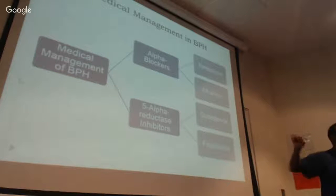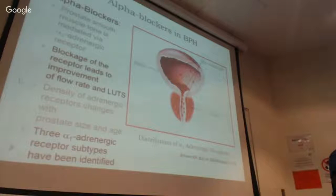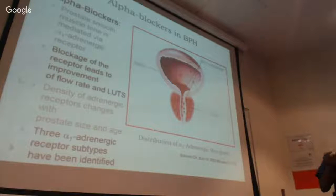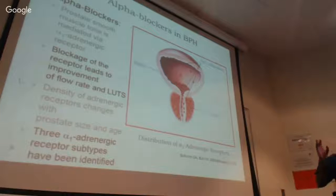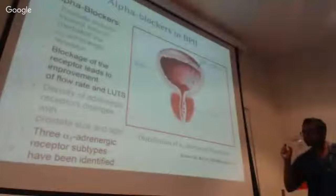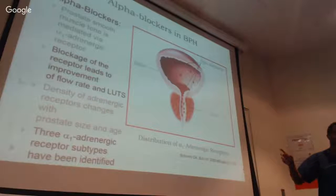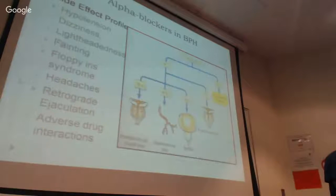So this is the effect of the prostate. Prostate smooth muscle has got a lot of alpha-1 adrenergic receptors. You block them, they increase the flow, and the density of the receptors does change with prostate size. There are lots of different subtypes, and tamsulosin and alfuzosin are all slightly more specific, with slightly less side effect profiles, to the alpha receptors. Tamsulosin seems to be in vogue at the moment. Most clinical studies have been done on it.